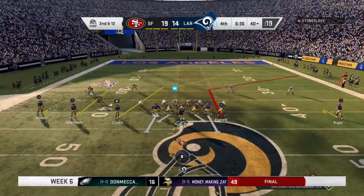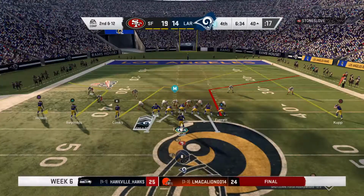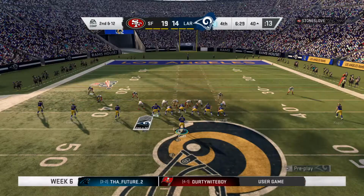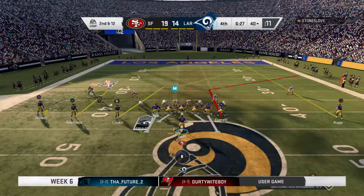Black 20. 54 Mike. Hey, watch that. Check Mike 54. Mike 54. I got you.